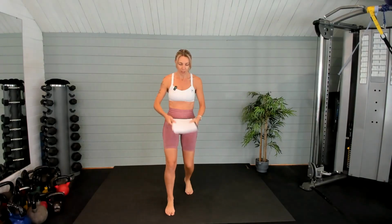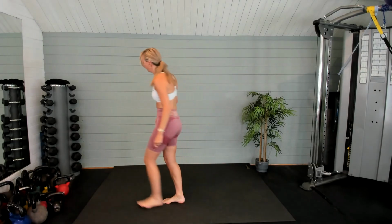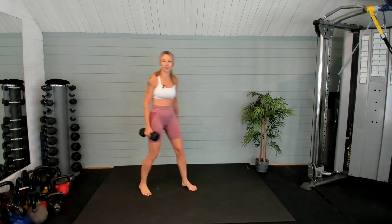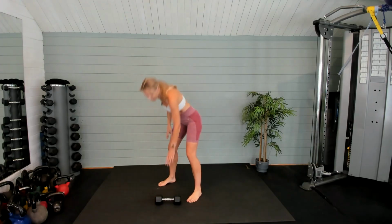Right. Okay. So first one. Actually, I'm going to grab a 5 for this one. I practiced with a 4, and it was a little bit light. So we're going to do 10 reps on each side with this one. I shall start on the left so you can see.